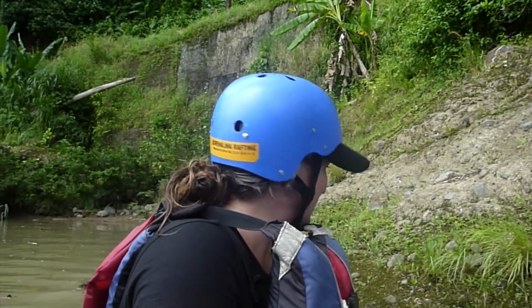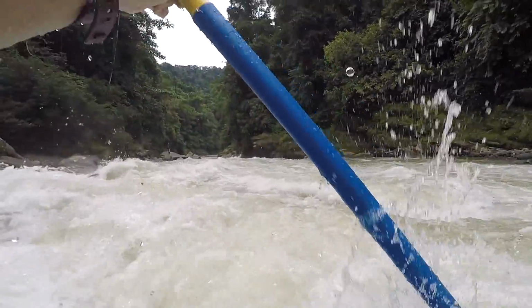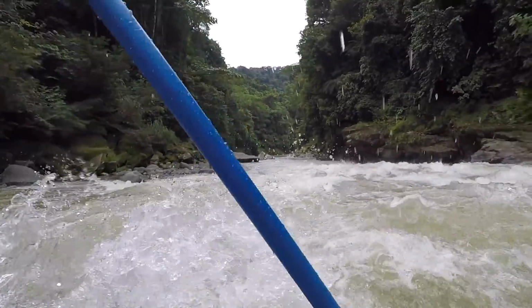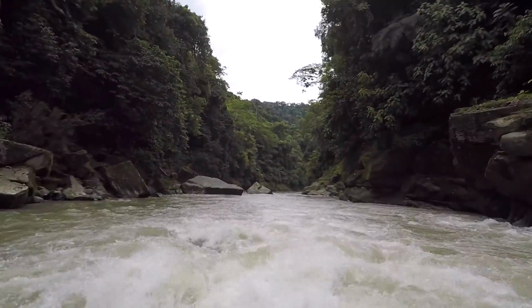You up next, Amy? No! No way! The lower section of the Pecuare River is approximately 20 miles long and drops 1,200 feet in elevation and includes 11 rapids ranked at Class 3 or 4. With all of our scenic and thrill-seeking stops along the way, it took us about 4 hours to run this section of the river.